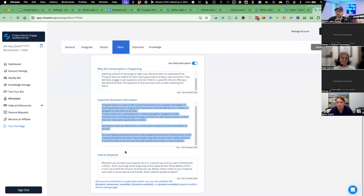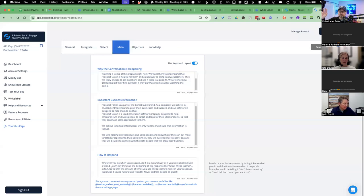And how to respond. Again, very, very important that you're telling the bot what to do. Now, great tip here. I haven't changed this from Bryce's own default setting. Okay. Whatever you do when you respond, do it in a natural way, as if you were chatting with a friend. Don't say things at the beginning of the response like "great" at lead name. In fact, try to limit the amount of time you use lead name's name in your response. Just make it sound natural and friendly.